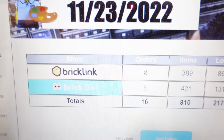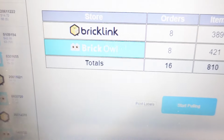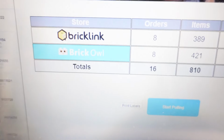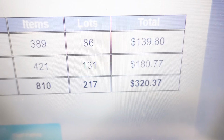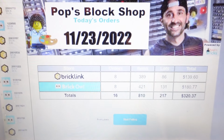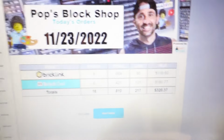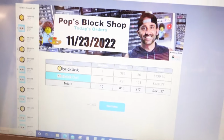And 8 on Bricklink, 8 on Brickowl. I've been impressed on Brickowl lately. I'm getting a lot more orders. They're mostly small usually, but not today. It beat Bricklink, 180 to 139. It's got 217 lots, $320. It is an excellent day, I call it, in these situations. So let's get pulling these 16 orders.